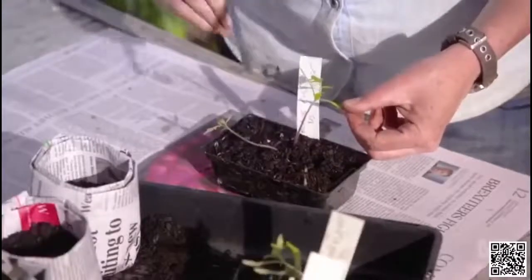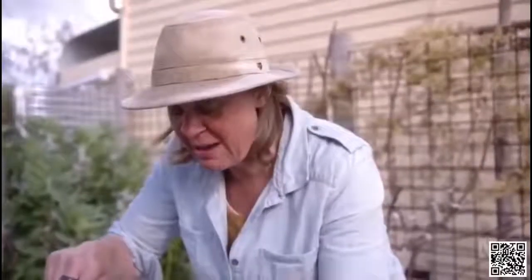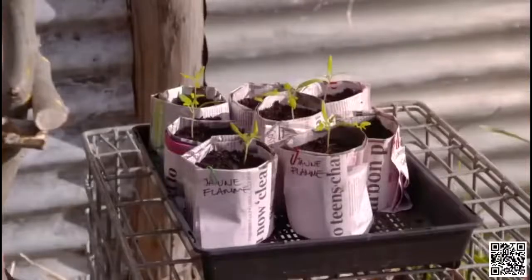It's important not to grab them by those new leaves. You don't want to damage them, and also not to grab them by the stem. And then just carefully over into the pot. Tomatoes will actually form roots up their stems. So I can plant them about halfway up. It'll keep them really stable in the pot, but also mean that they're going to form extra roots.